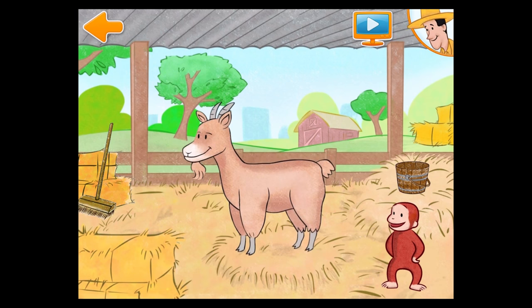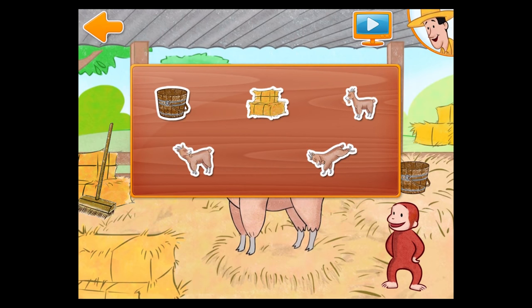Well done. You've earned some new stickers for all your work. What would you like to do now? Play games? Videos? Go to your sticker album? Or maybe help George with more animals.